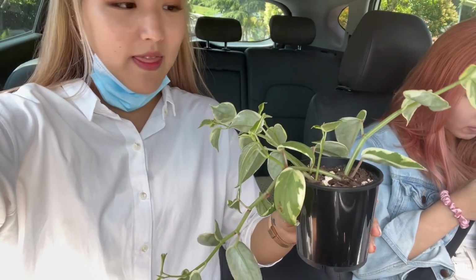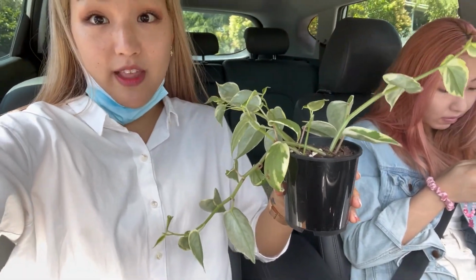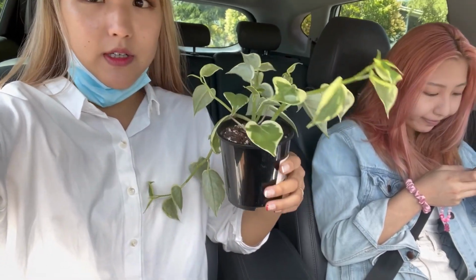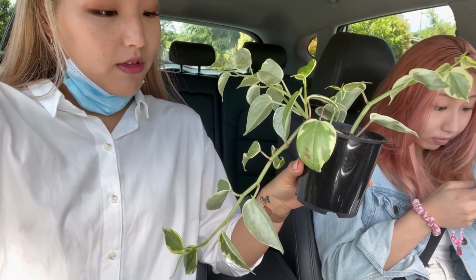I just picked up a plant that I bought from Facebook Marketplace. I got it for $9. This is a peperomia type and has some white variegation. So I'm going to grow this and we're going to the city to hang out.